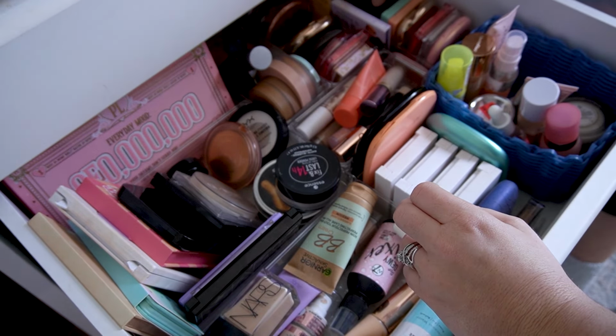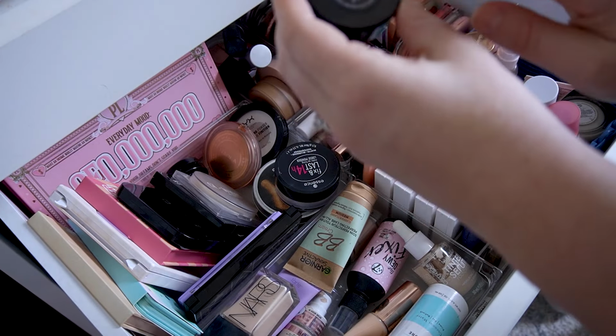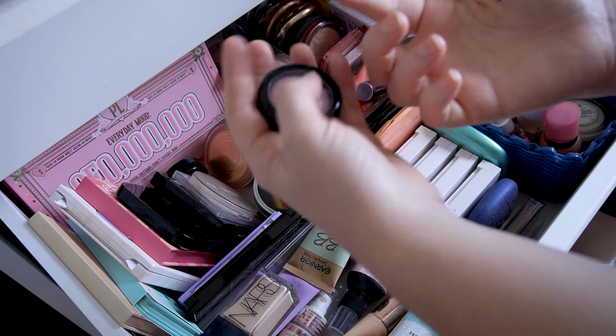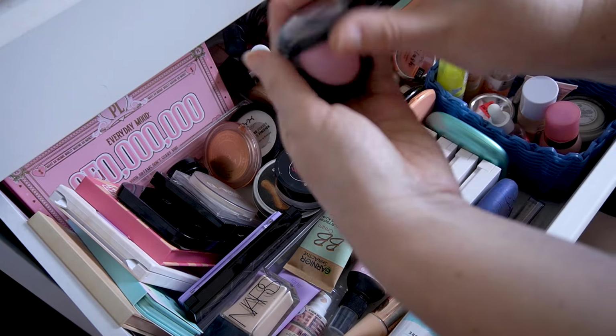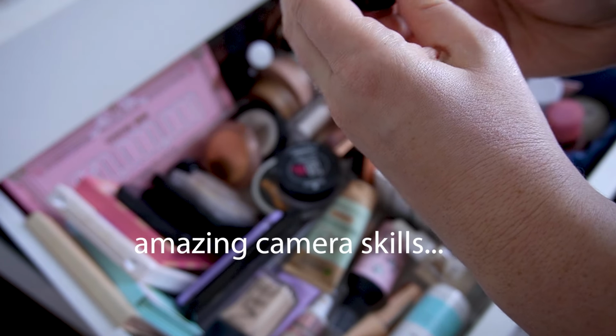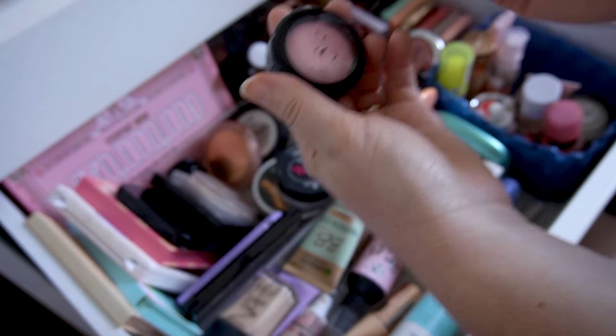what blush do I want to pull? I think I'm going to pull this. This is actually a highlighter, but it is a pink, baked highlighter. And I'm going to use that as a topper shade for when I want to. This is from DLS, it's called Bellini. I think it's Dirty Little Secret Cosmetics, whatever that is.